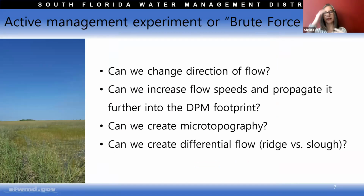So with these unexpected results, we wondered what we could do to change the direction of flow. One of my ideas was to get rid of the resistance of the vegetation in the way. Could we increase flow speeds? The historic flow speeds of the Everglades were 2 to 5 centimeters per second, and that historic flow speed only really extended about 500 meters from the structure. So could we get those historic flow speeds further into the DPM footprint?